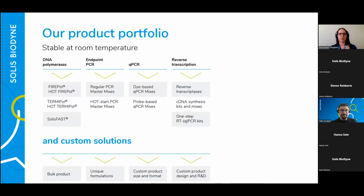Our portfolio is roughly divided into DNA polymerases, also different master mixes for endpoint and qPCR, dye-based, probe-based. We have hot start master mixes, regular master mixes, and the newest and biggest part of the portfolio right now is reverse transcription and one-step RT-qPCR solutions, especially during COVID. One-step RT-qPCR solutions are the most important products. And additionally to what you see on our public site, there's also a lot of customization that we do.